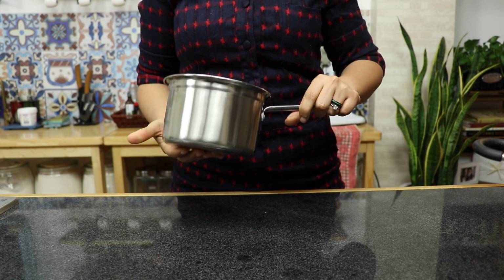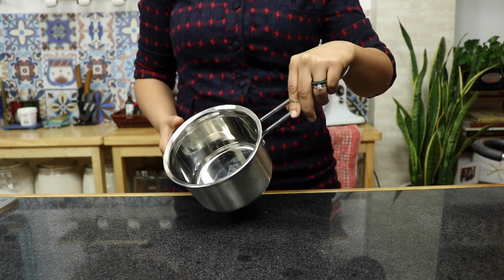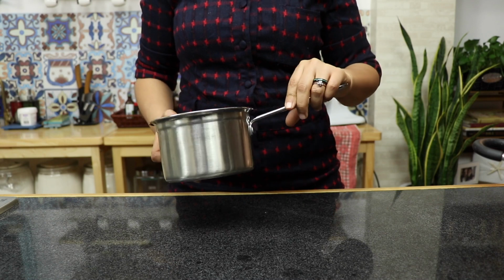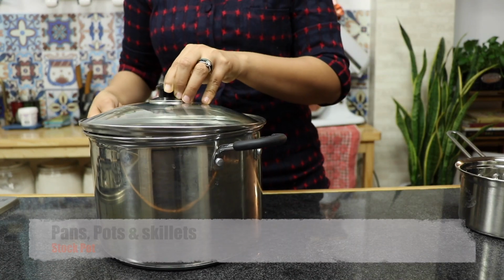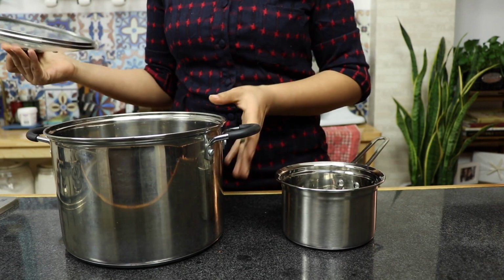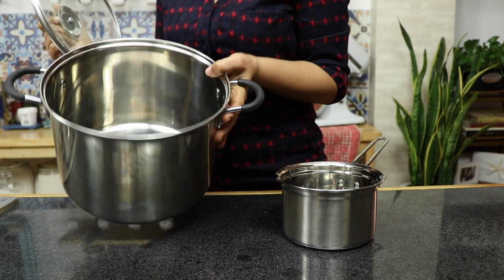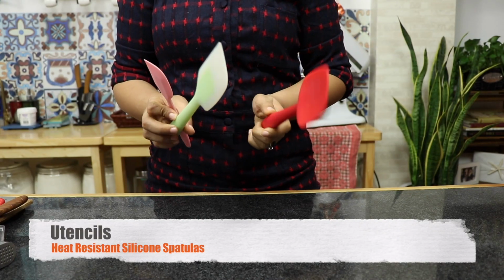So get different sizes of saucepans for different tasks, but if you can only afford one, I would get the 2 quarts because it can do most of the tasks you need in the kitchen. If you're gonna start cooking a lot, you need a stock pot. Stock pots are large enough for making stocks and sauces, and they will be very handy when you cook pasta, blanch, and steam vegetables. Now for the utensils.